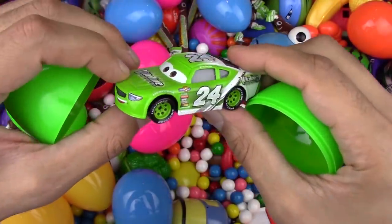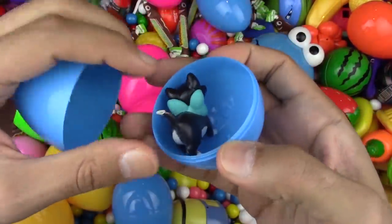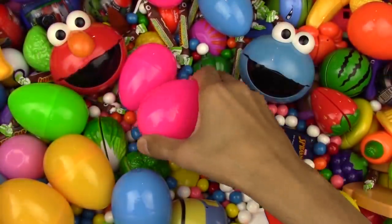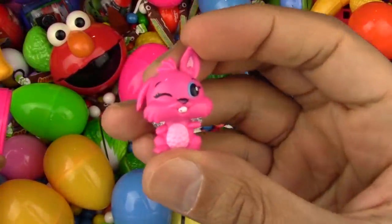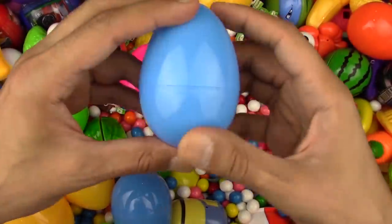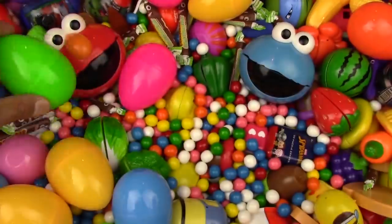Oh, wow. We got a green card. Nice. Let's do the blue. Oh, we got a puppy. Beautiful. Yay. Let's open up the pink. Wow, we got a little bunny. A pink one too. Nice. Yeah, let's do the blue. Oh, look, we got a blue dinosaur. Nice. Here's the green one.